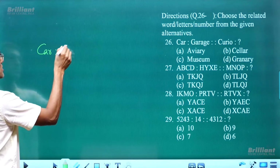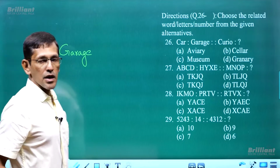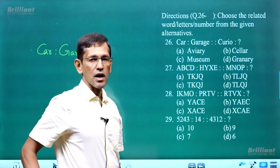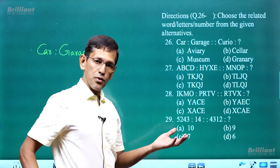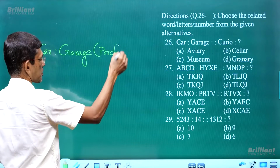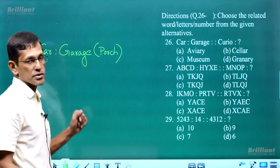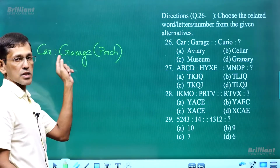Car is to garage. Usually in the Indian context, garage means locally we consider it as the workshop, right? However, the actual meaning of garage is a place to keep the car. In India, we call it a porch, or shed, or whatever, where we keep the car. It is not the workshop. It is a place to keep the car when it is not in use. So car and garage means car and the place where the car is kept.